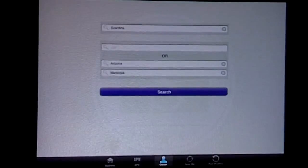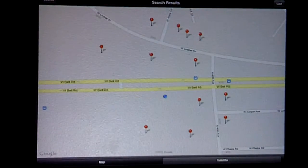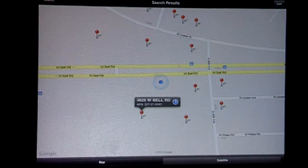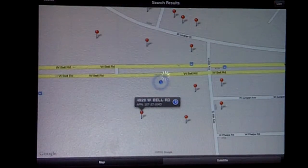So, if we wanted to see what was near us right now, I click on the Near Me button. There's where I'm at. I'm the big blue dot that's beeping in the middle of the screen there. And here are the properties around us. Are these for sale or rented or whatever? These should be sold, if I'm not mistaken. Are they just recently sold? Yep. Oh, okay, cool.